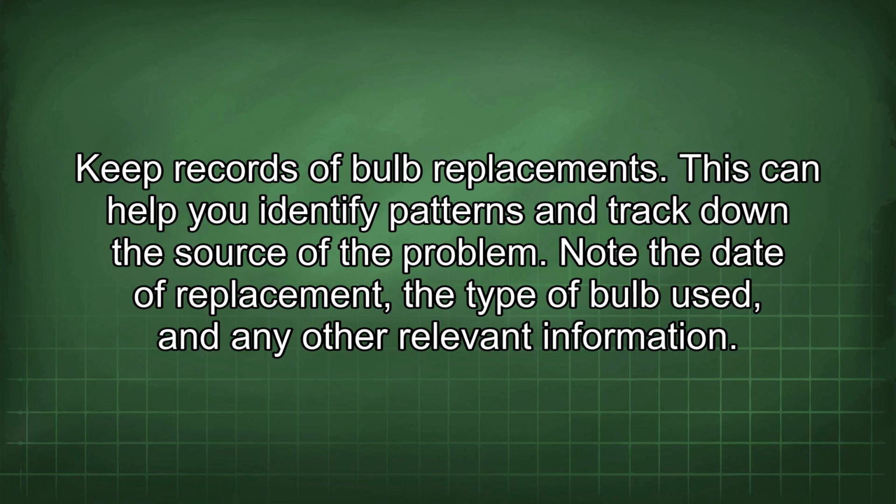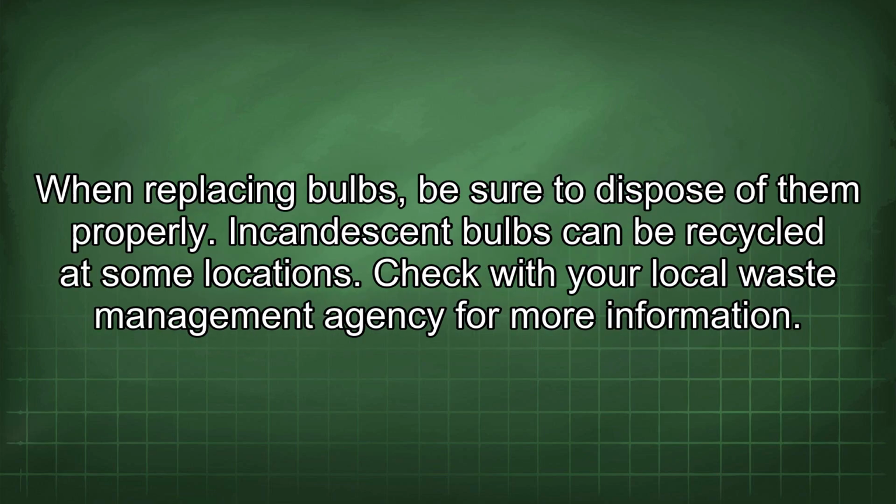Note the date of replacement, the type of bulb used, and any other relevant information. When replacing bulbs, be sure to dispose of them properly. Incandescent bulbs can be recycled at some locations. Check with your local waste management agency for more information.